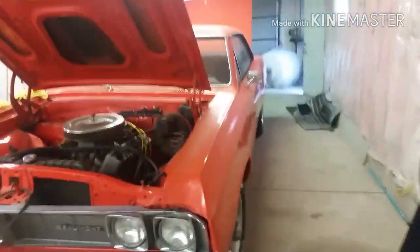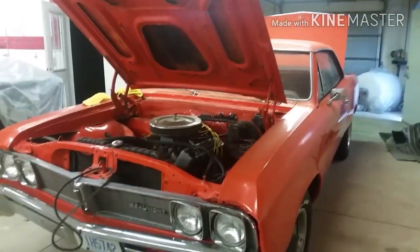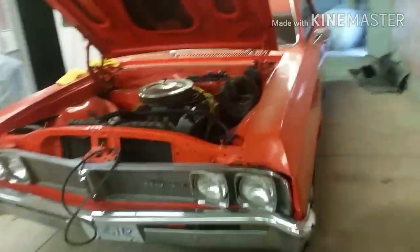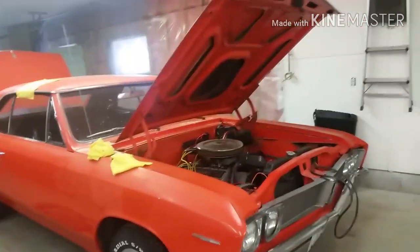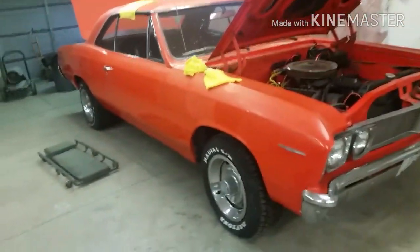He's calling it, let's call it the bank robbing Beaumont, or gangster Beaumont. I think it's a bank robbing Beaumont. But anyways, we're gonna do our thing to it like I usually do. Take it all apart, strip her down, fix the holes, put it back together, and paint it. Look forward to seeing that one on the road again.